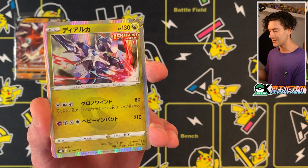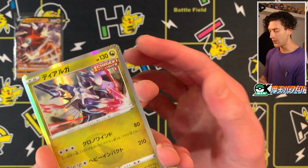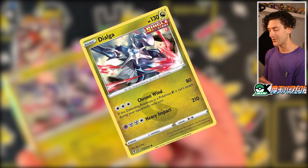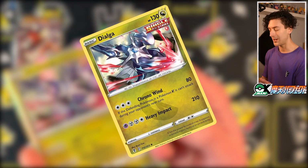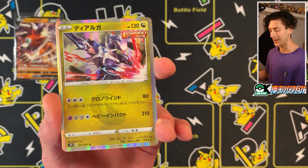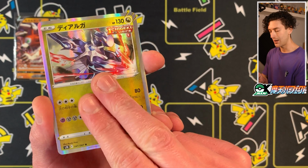Alright, the first rare is the Dialga and it is very nice. Notice the Dragon Claws here. They're totally different to the Evolving Skies Dragon Claws. I don't know what they were thinking with the English version of the claws. It just does not look as good as the Japanese print. But what can you do? Japanese cards are far superior.